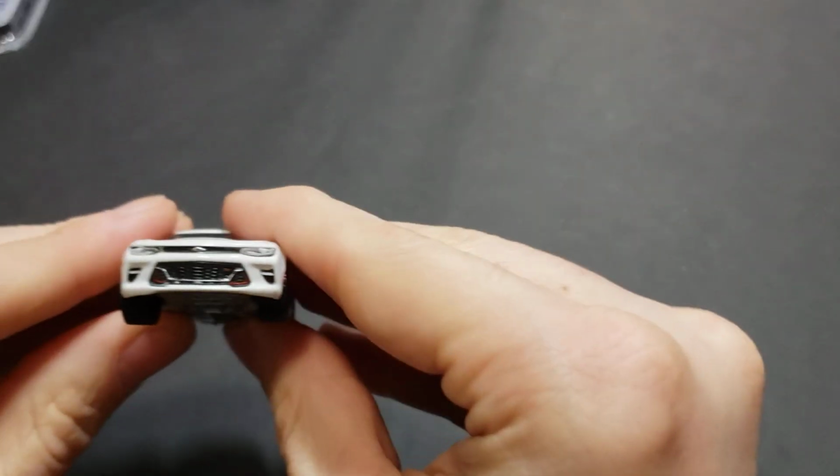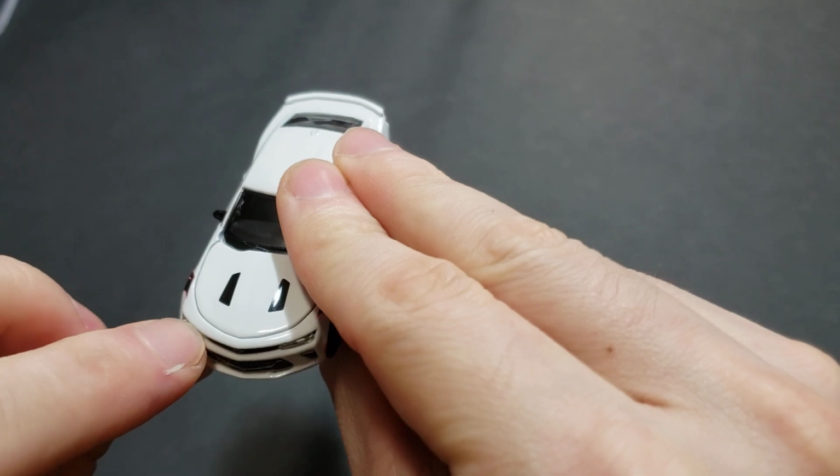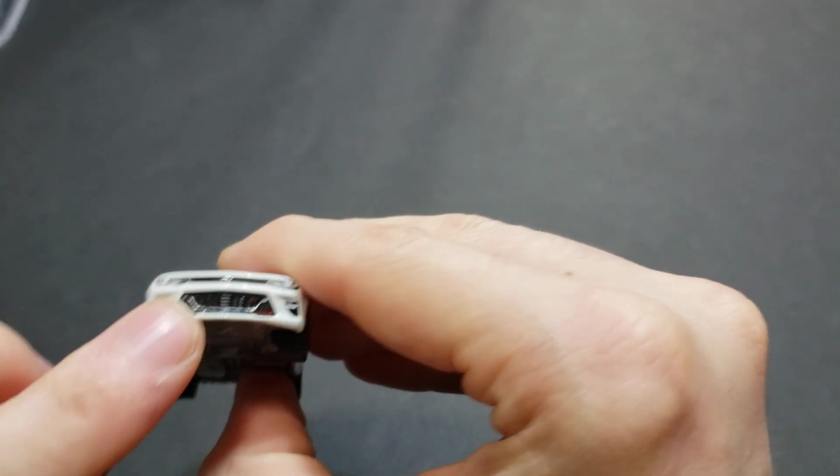So I want to say misstep from Greenlight, because it will be next to impossible, if that thing is filled with glue, for me to push it in. So there's that, and I would not have been able to tell. You can just see there, the thing wants to fall out, but because it's glued, it's not going to come out. Anyway, grill, everything else appears to be correct.